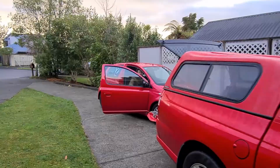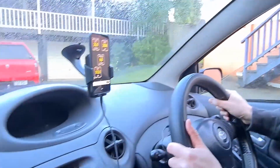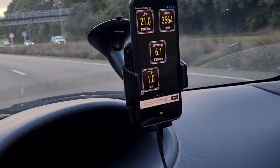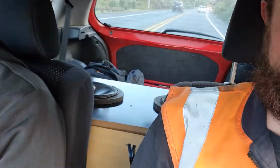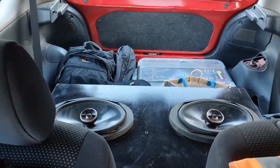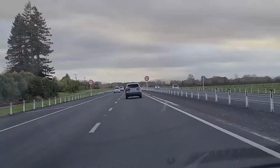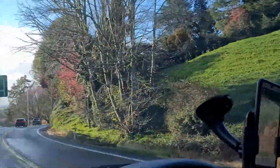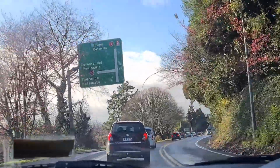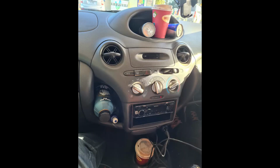Oh, what the f... So, where's the Lexus? What? Sports car? Let's get to 20. I've done it hopefully. Yep. Still half a tank.